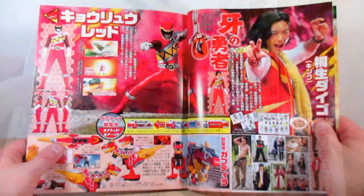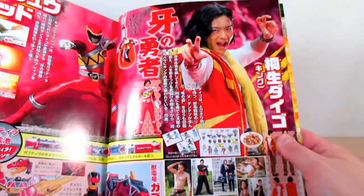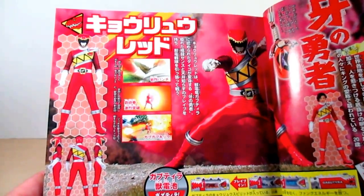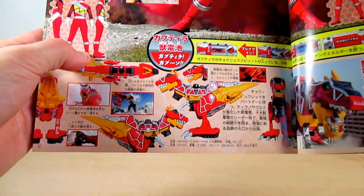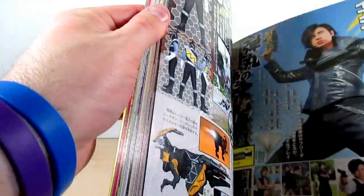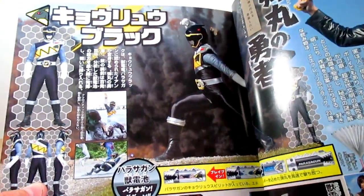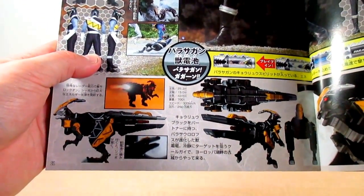Now, friends, the fun part, and that is pretty much showing off the Senshis of the series. And so here we go. Here is Daigo, and there's his Judenchi right there. And he is known as Kira Red. And so here is his Zyuden Ryu, also known as Gabatera, the T-Rex. Next page, page 10 and 11. Here is In. And then there's his Judenchi right there. And he is known as Kiru Black. And then there's his Zyuden Ryu, which is Parasagon.